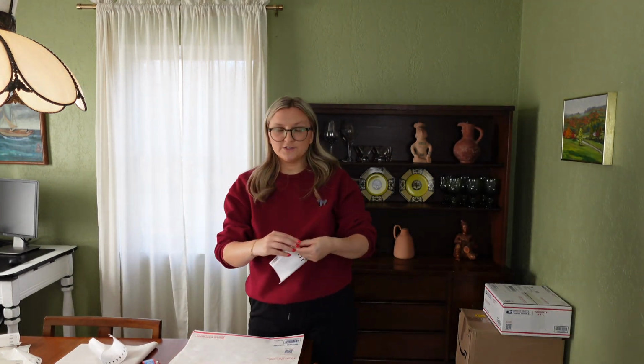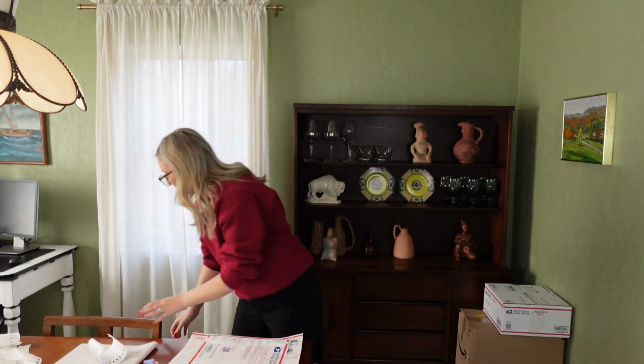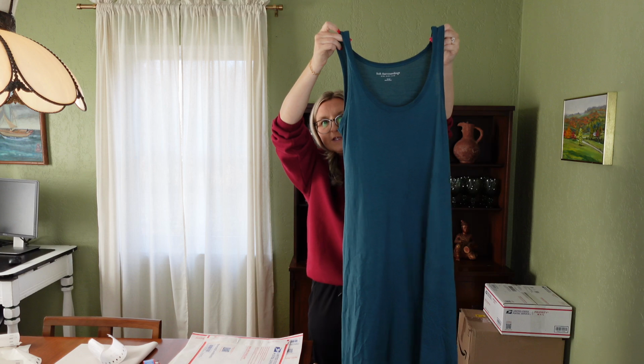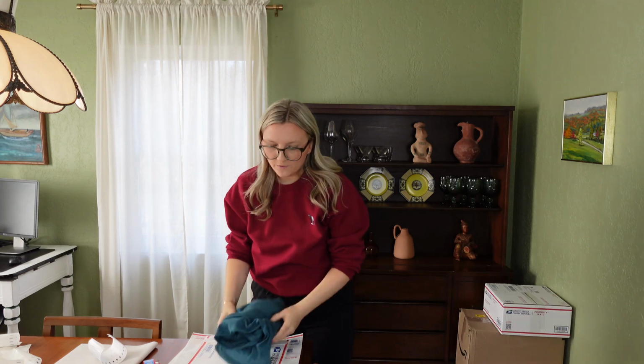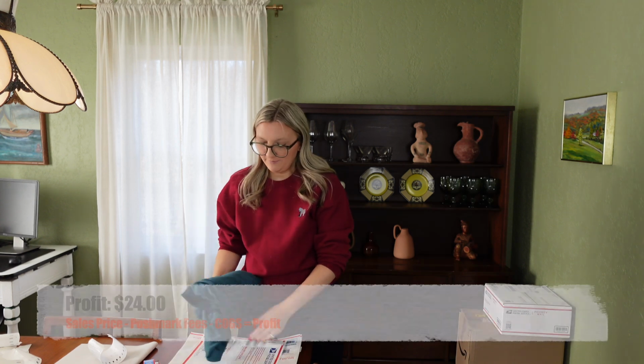Okay, another Soft Surroundings item. So this is a long maxi, kind of like a t-shirt, sleeveless t-shirt dress. This is in excellent condition. I don't even think that this was worn. Again, I got this in the bins. This was listed for $45. This sold on Monday for the 20% off. So it sold for $36. My earnings were $26.78, which makes me very happy.